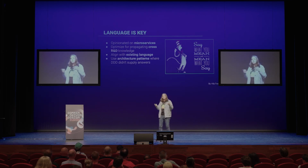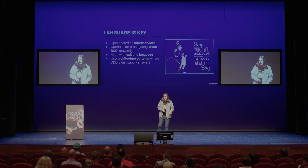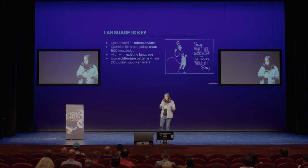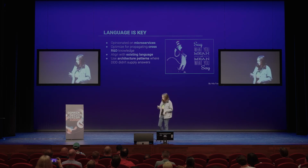Like, I don't think it's very common that a company starts and day 2, let's have DDD. It's too complicated for the start, right? You're already in place, you already have internal language. We need to see how this coexists together. And then we use the architectural patterns where DDD didn't supply what we actually needed to answer our use cases.